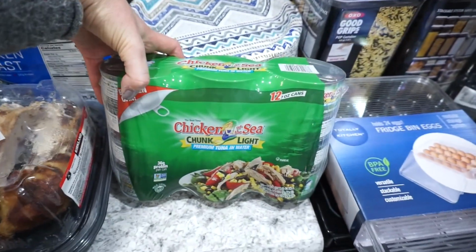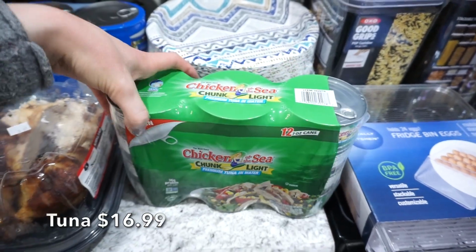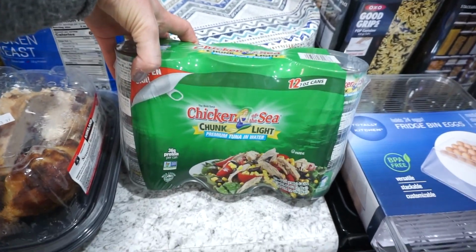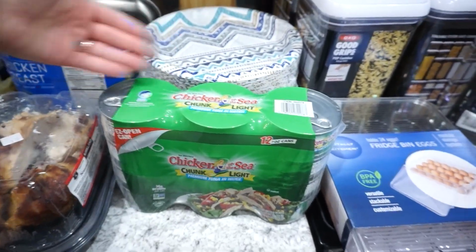I got a big thing of tuna. I love to have this on hand. We eat tuna probably like once a week in our house, just like tuna salad on crackers. And I also like to have this in our stockpile just because it's a great shelf-stable protein.